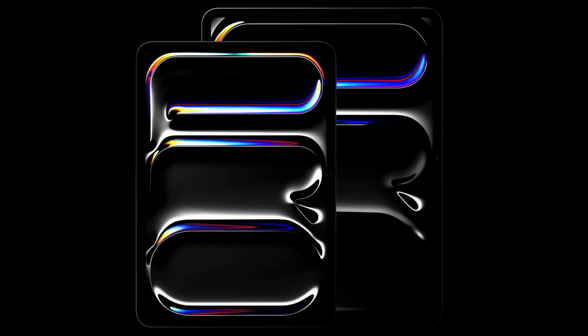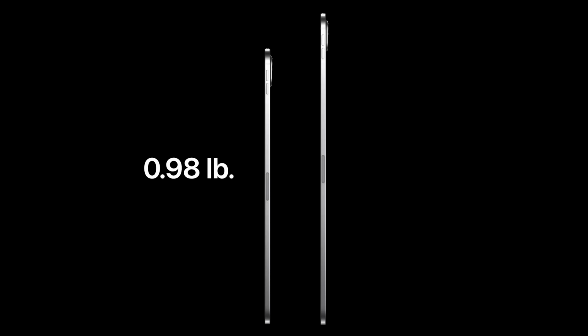Now, we do get a pretty decent upgrade to the iPad Pros, and to be honest, I'm probably going to be upgrading my M2 iPad. The iPad Pro is going to come in 2 sizes, an 11-inch and a 13-inch. And these are the thinnest product that Apple has ever made, coming in at 5.3 millimeters for the 11-inch and 5.1 millimeters for the 13-inch, making them super light to hold and carry.